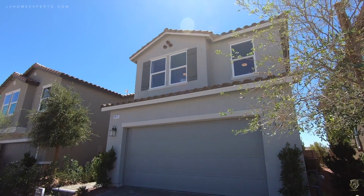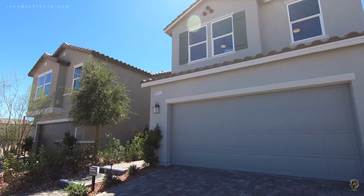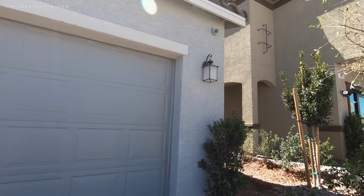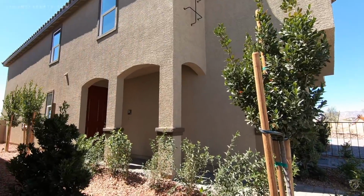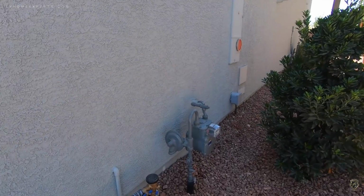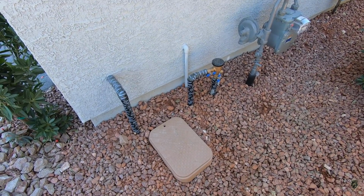Okay, this one right here starts off at $389,990. That's the base price, the starting price. You have an option from 3 to 5 bedrooms on here. 5 bedrooms on a 2,100 square foot home, that is very, very tight. I'd probably do 3 in a loft.